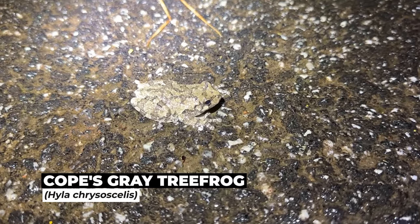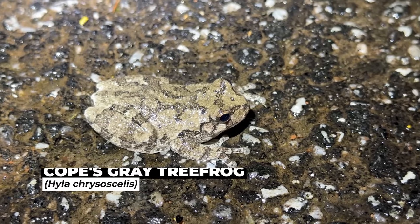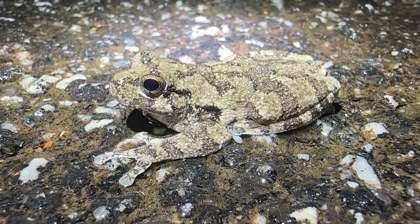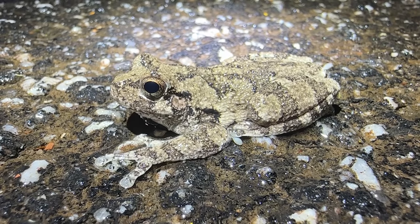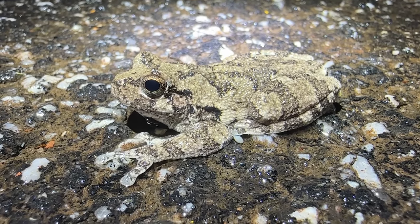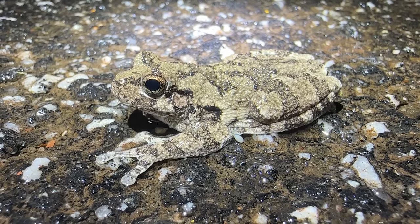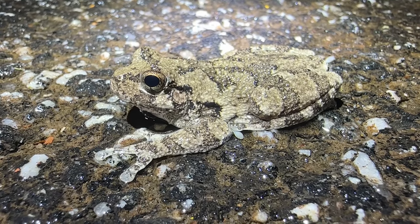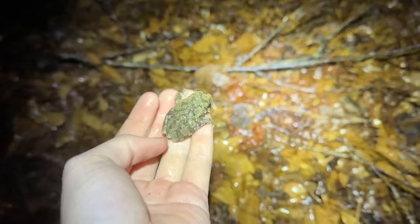And then right up here we have, oh, that's not what I was expecting. A gray tree frog. That's another first for the year. Look at that guy. These guys are incredibly common around here, but it is kind of weird to see one in this cool weather. Normally these guys start really breeding around March, but I mean, it's still early January at this point, so that's a nice early season treat.